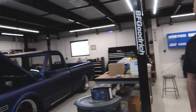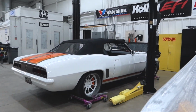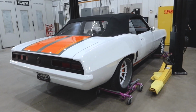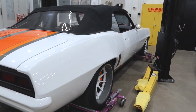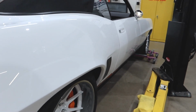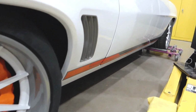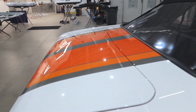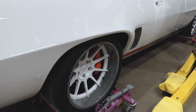Actually, before we head over there, we could talk about this. Mark brought the 69 Camaro convertible back to us for a few little maintenance items since we completed it a couple years ago, and then we painted the wheel hoops. He wanted the gray to match the vents and the stripes we have on the back and the front too. So a nice little change.